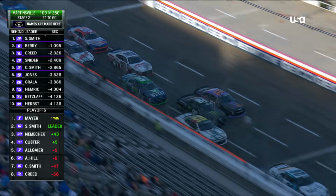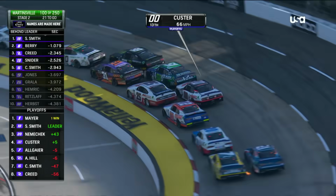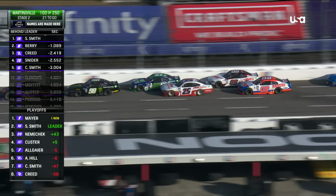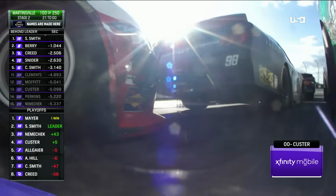Myatt Snyder got to the side of the 2. Sheldon Creed as this shakes itself out. It's a mess right here. Now Cole, is he in the right lane? He's trying to stay on this outside, trying to make this pass, and he's now lost a position to the 25 as these cars have been beating on each other, going 3 wide.